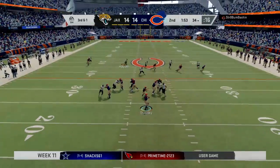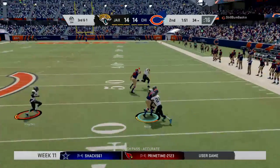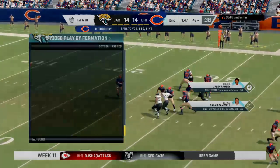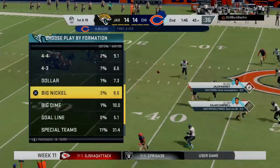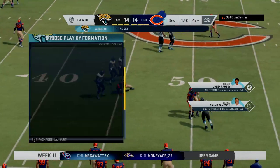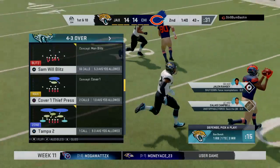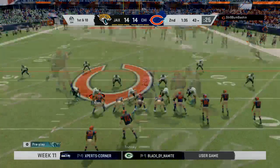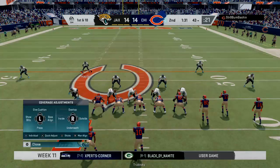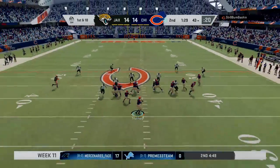From the gun, it's Trubisky. The catch made by Miller. And he's taken down at the 43, but not before picking up the 1st. He's got his first catch here before halftime, and it goes for a 1st down. 1st and 10. Trubisky now 5 out of 10, 50% throwing it. Not so hot, but he does have a 1st down.